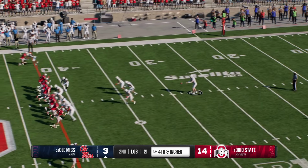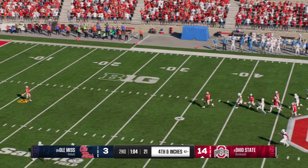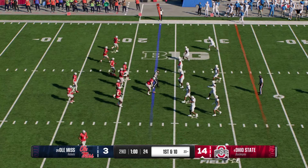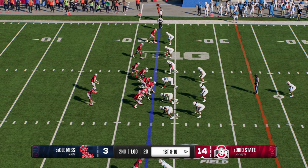The Rebels will bring the punt team onto the field. This will be the 2nd time they've had to kick it away. Now on the return. Couldn't get away from that cover team, and they've got him down at the 23. Here comes the Ohio State offense onto the field.